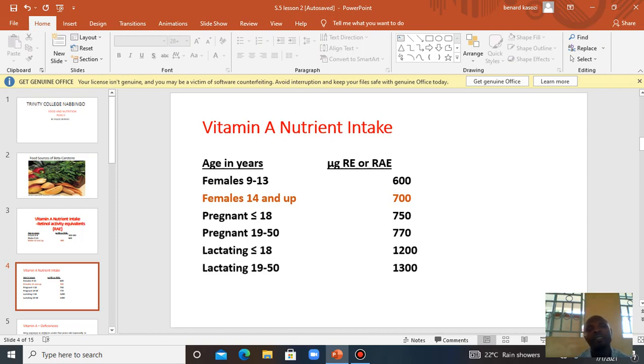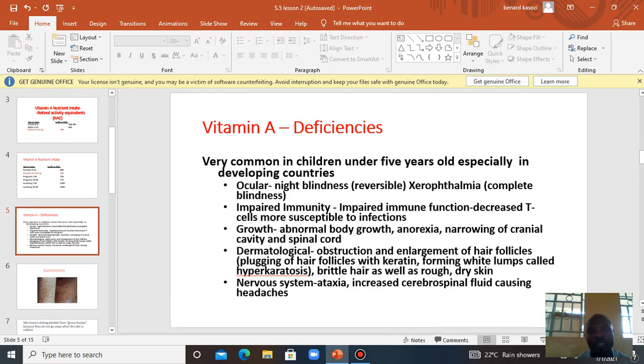Pregnant 18 years and below, 750 micrograms. Pregnant 19 up to 50, that is 770 micrograms. Then we have lactating mothers, 18 and below, that is 1,200 micrograms. Lactating 19 to 50 years, that is 1,300 micrograms of vitamin A.